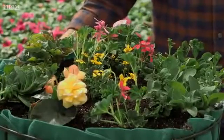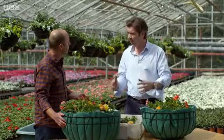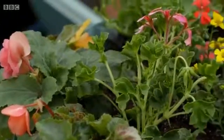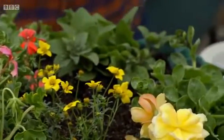So about ongoing maintenance, is it just watering or do you feed it throughout the season? Feed and feed and feed. Yes, you cannot overfeed these things because, remember, a lot of it all leaches through. So feed it and water it as much as you possibly can. With a big basket like this, once every 4 days should be plenty.